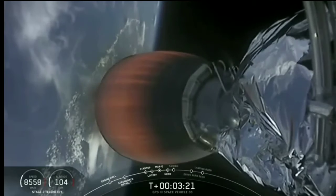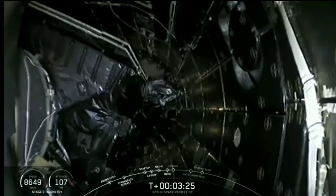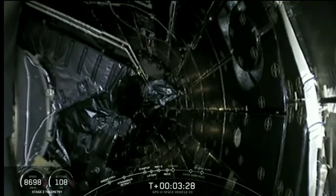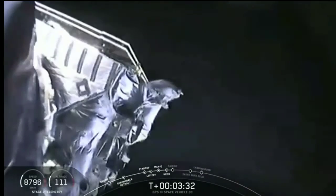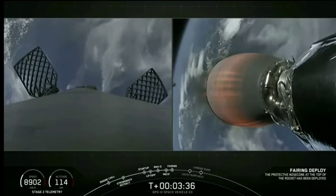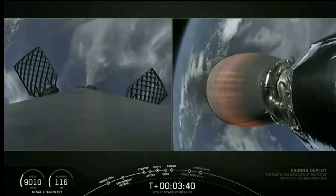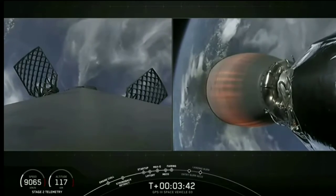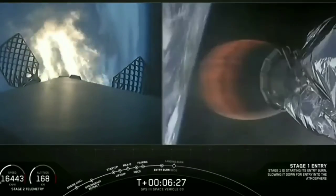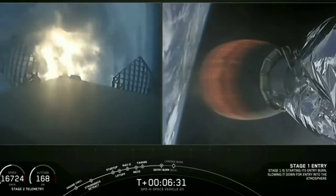Acquisition of signal, Maryland. Coming up, fairing deploy. Waiting to see the camera switch forward. Fairing separation confirmed. And we've got fairing separation. The 2 halves of the Falcon 9 fairing separating, the pneumatic system unlatching the locks that hold it together, and then the pneumatic pushers separating the halves. Next, the entry burn of 3 Merlin 1D engines on the first stage. We're expecting this burn to last just about 30 seconds.